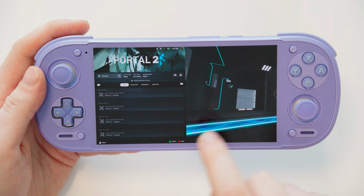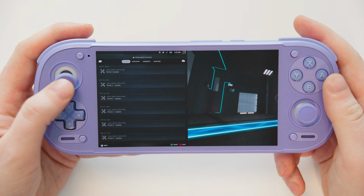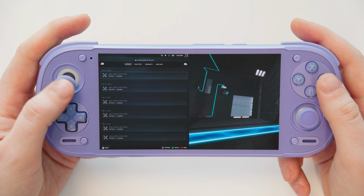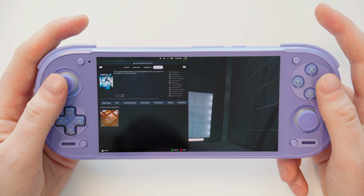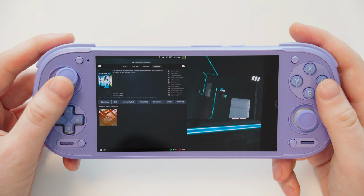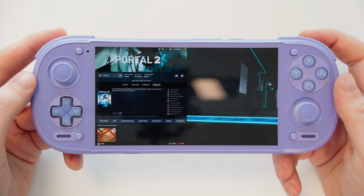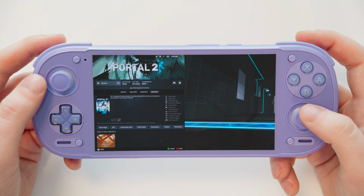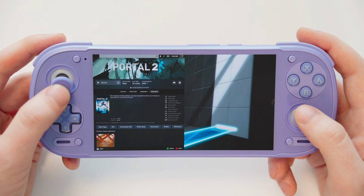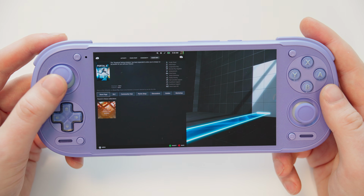We have a kind of split screen here with Portal 2 on the right hand side and Steam on the left hand side. And as you'll see, I'm actually controlling both of them at the same time. So while I'm trying to play my game and pressing various buttons, I could be doing all kinds of things in Steam without even knowing it. So this is something that unfortunately is a little bit glitched out right now. This is of course a very, very new bleeding edge release build of Rocknix, so don't expect everything to be perfect, but this is one thing to just be aware of. There are sometimes these control issues where you're controlling two things at once.